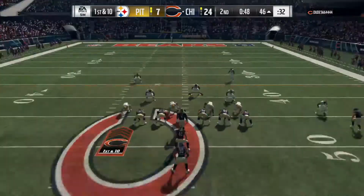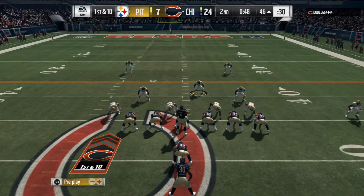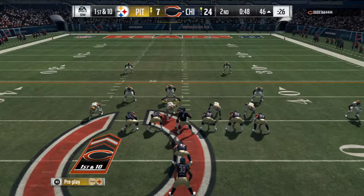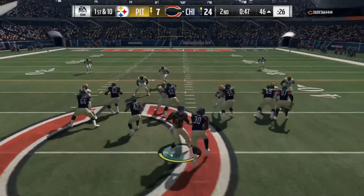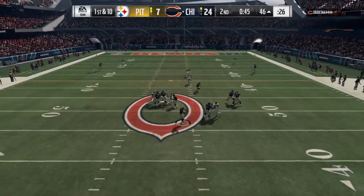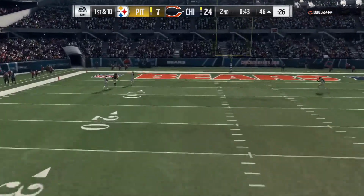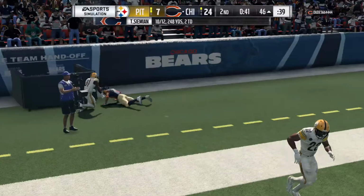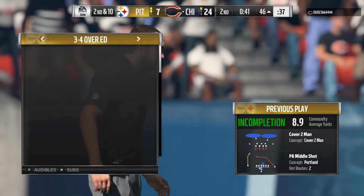All right, now, lucky 56. They go play action here on 1st down. He's going to loft one deep left side here. And it drops down incomplete. Thought he might have had it.